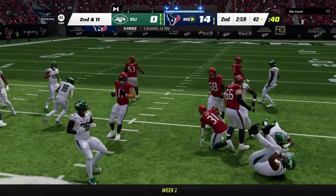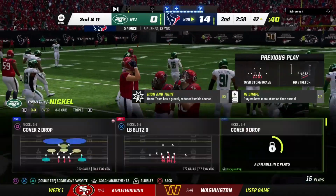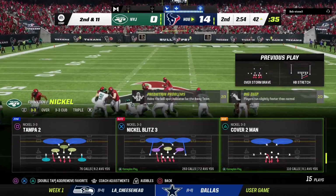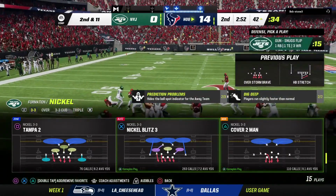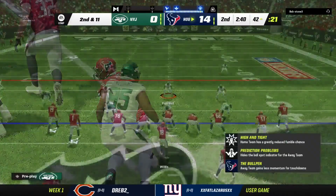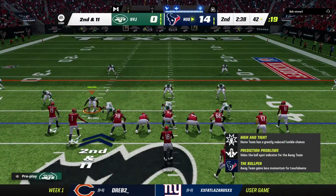And the running lane's non-existent in this first half as they'll stop him behind the line. He'll lose a yard there, and it's second and 11. The running lanes have definitely not been there for him here in the first half, and I don't think it's all been his fault. His offensive line hasn't given him much space. A loss results there.